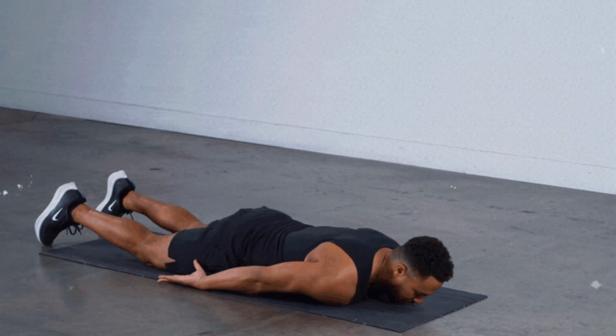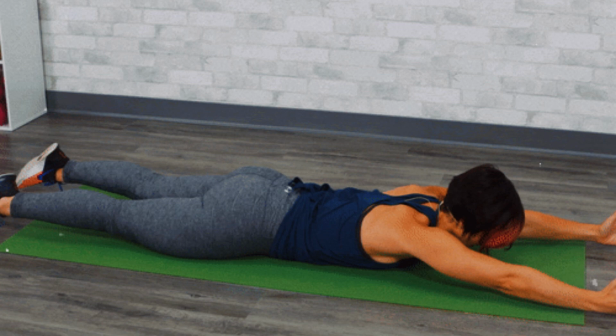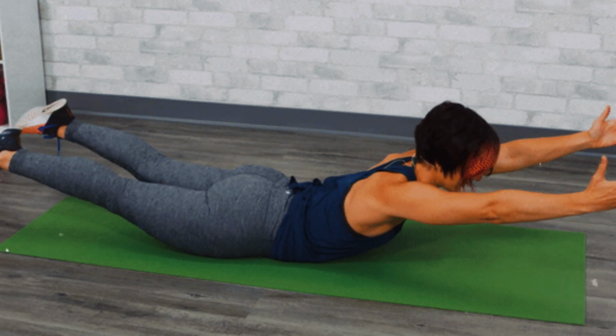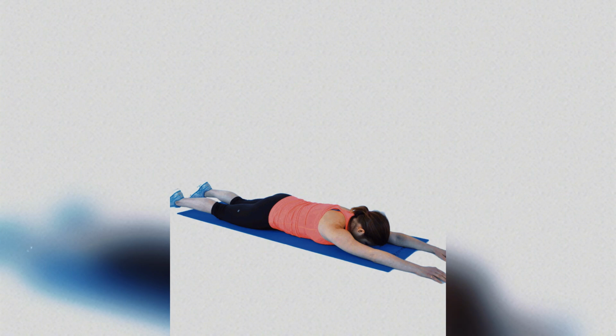Repeat 10 to 15 times, keeping a slow rhythm and breathing fluidly. Inhale on the lift, exhale on the descent. Practicing the Superman regularly will lead to noticeable improvements in your daily life. Climbing stairs more easily, carrying grocery bags without discomfort, pushing or pulling heavy objects more safely, and even standing for long periods without that nagging lower back pain.